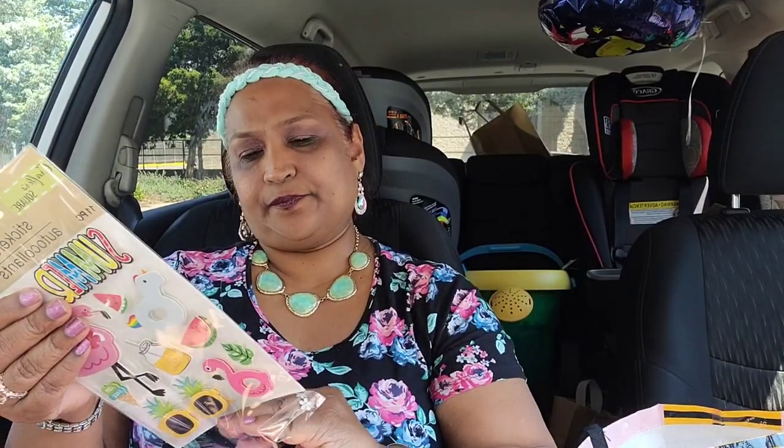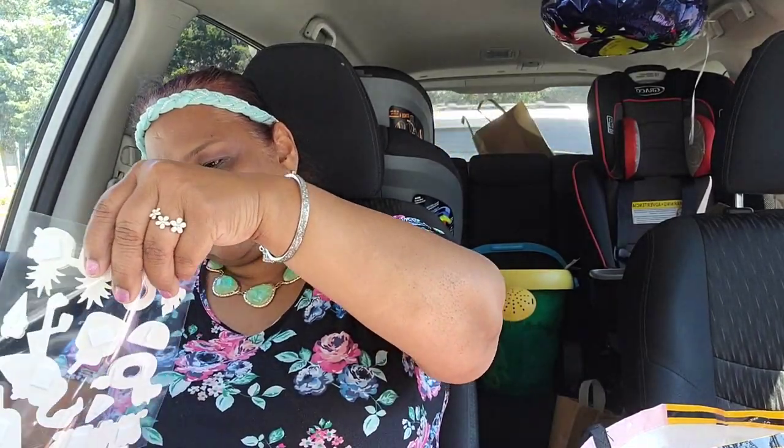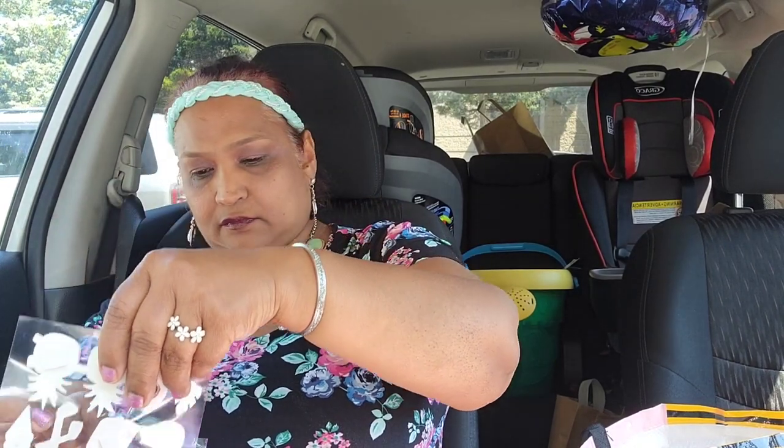Then I got this summer one, and this is absolutely beautiful. This summer one is the one with the mason jar, and I absolutely love this. This is really, really pretty with the pineapple sunglasses. Stay cool with the ice cream cone, and it says summer on it. Really, really pretty. So I got that. Do I have any more?